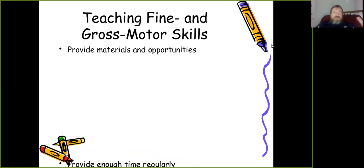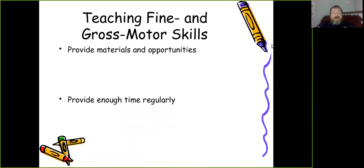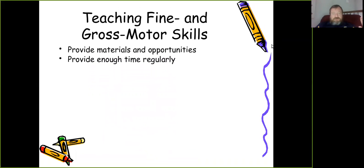As we're teaching fine and gross motor skills, we provide opportunities to practice those motor skills and materials that support them. So our centers in our classrooms do have those fine motor manipulatives, those stringing beads, those puzzles, the tinker toys, all of those materials that support them, and we give opportunities to freely explore and spend some time and repetition. They don't just come out once. They are available over many opportunities to improve our ability to use them.